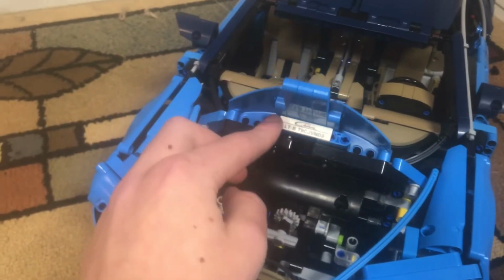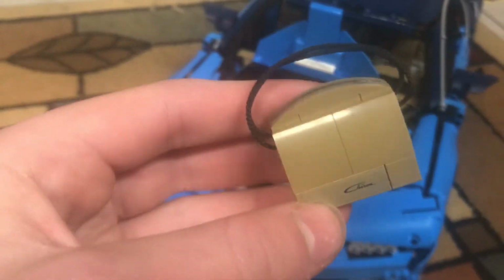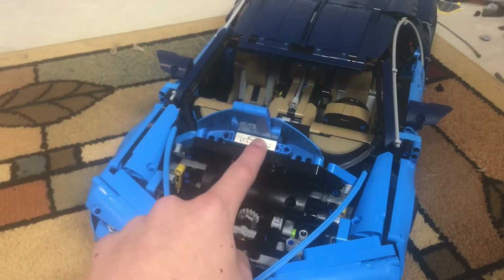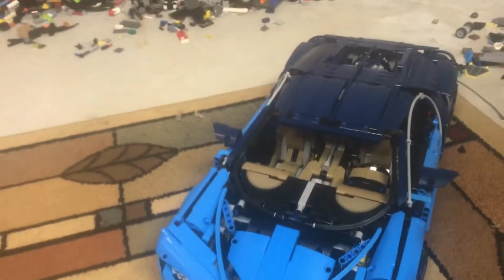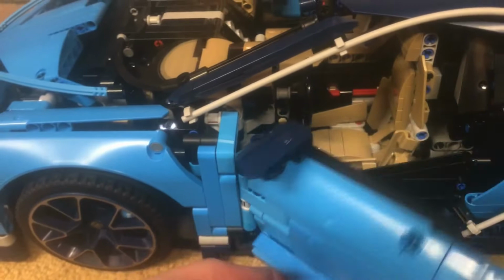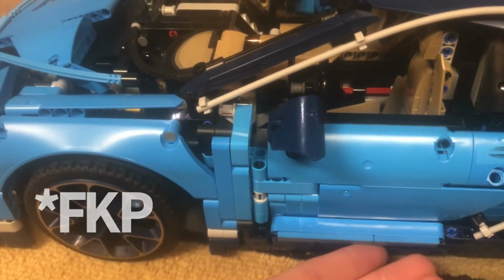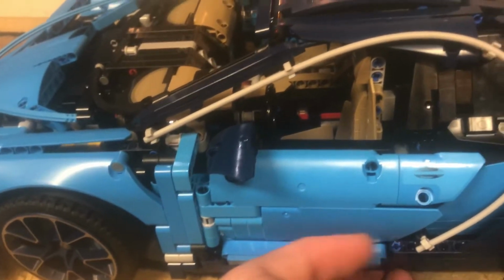You get a secret code, which I think is pretty cool. And then you get this Chiron bag. And the secret code is exclusive to every single Bugatti Chiron in the world. So no two Bugatti Chirons have the same exact code. And same goes with the Porsche 911 GT3 RS from 2016 with 2,704 pieces. And same goes with the Lamborghini Sian FKP 37 from 2020 with 3,696 pieces.